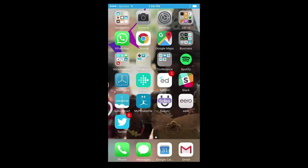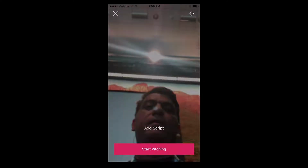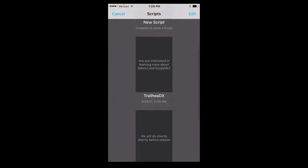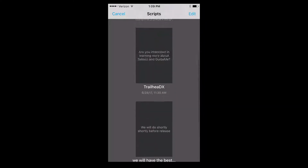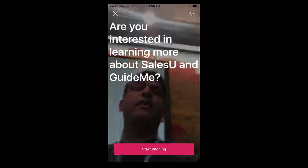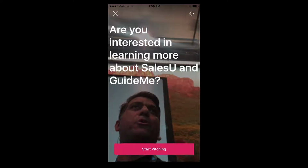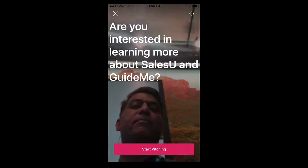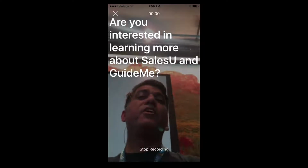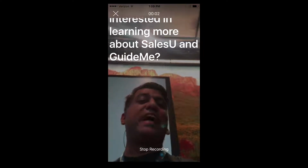Okay, so here's the SalesU app. And over here, imagine I'm a sales rep in an organization. I can add as many scripts, and then the app will show a visual teleprompter of what I'm pitching. So here, I have just a demo script for Trailhead. And here's a teleprompter which will show in front of me as I'm practicing this. And I'll start pitching it.